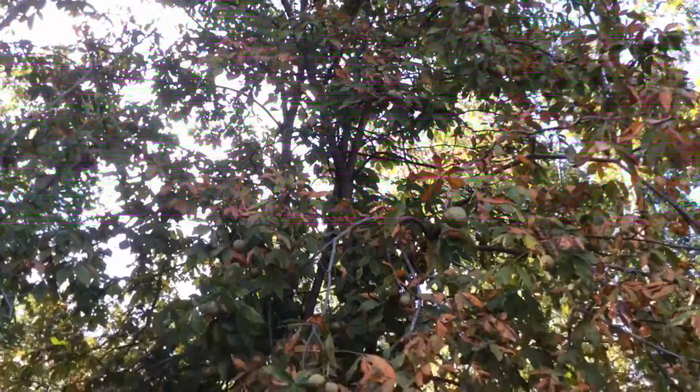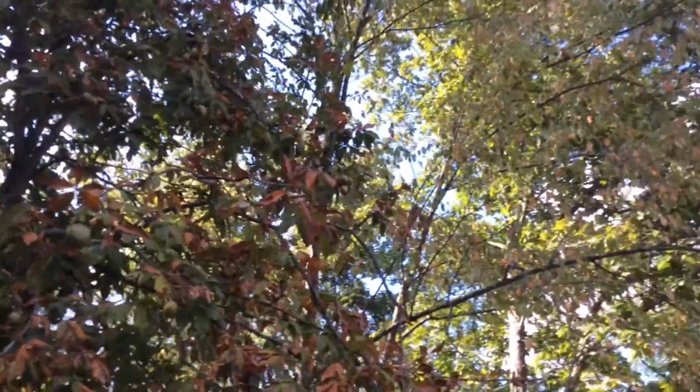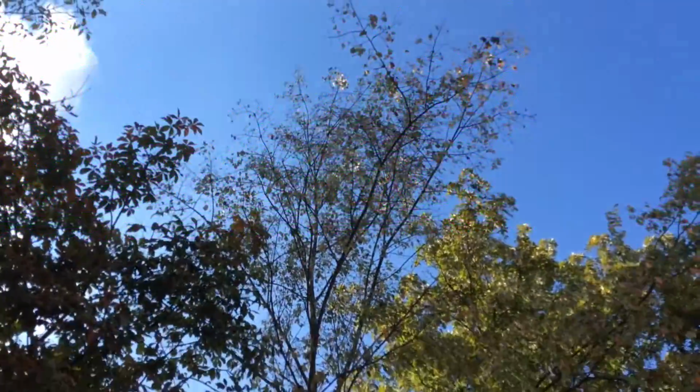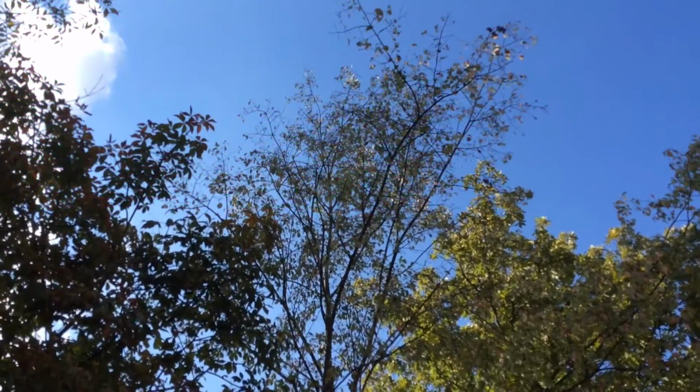Although the next few days is supposed to be incredibly hot. That sucks, but fall is coming in pretty fast. That's a bird cherry tree right there. Looks very thin. Loving that.